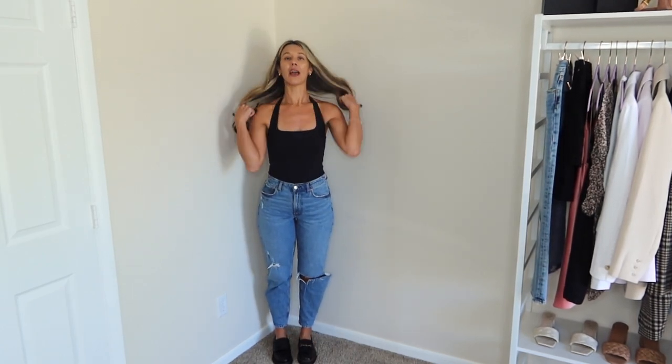All right, so I put on one of each. I have a black bodysuit. You can't go wrong with a black bodysuit. I figured we'll start simple. And then these are a pair of 80s mom jeans from Abercrombie. And again, I'll have everything linked below. I always link everything below for you girls. If something I'm wearing is no longer in stock, then I will link something similar. I'm pretty sure this bodysuit is gone, but I will link something similar for you.